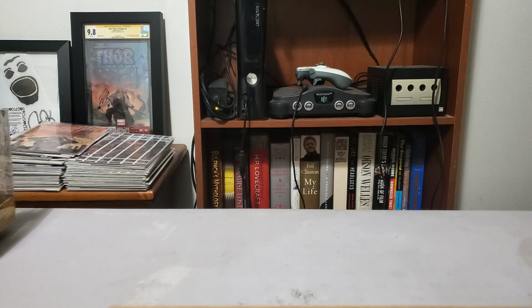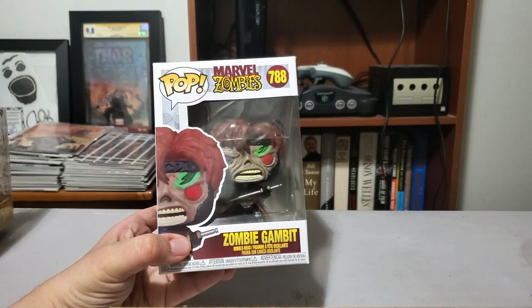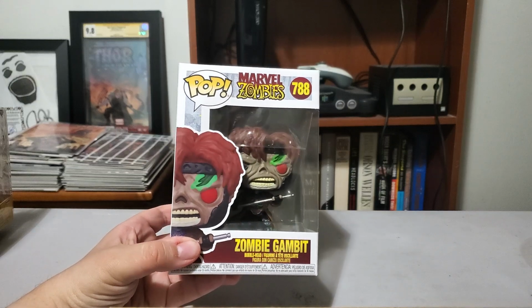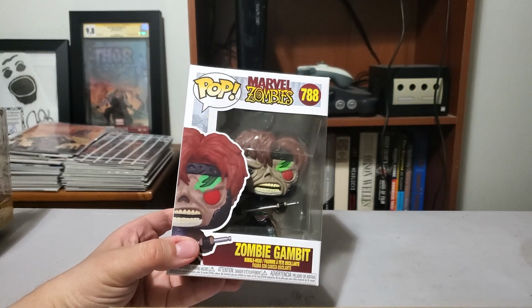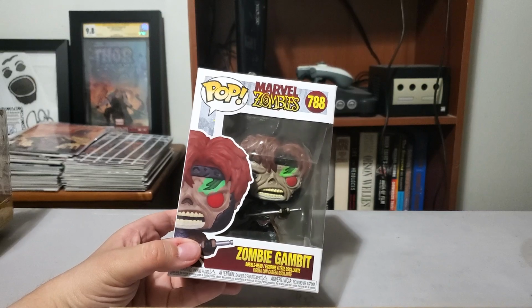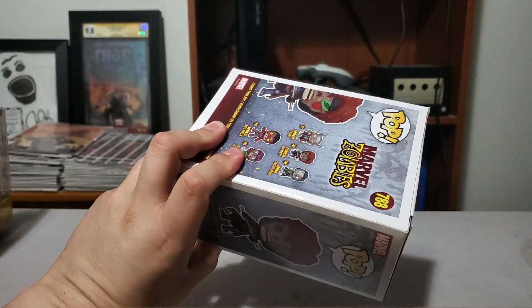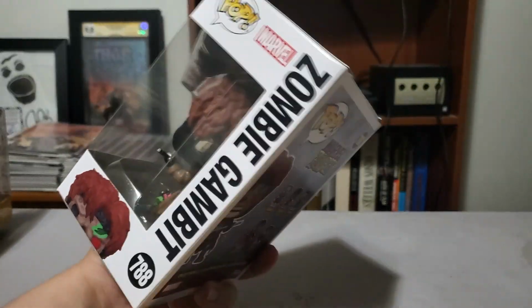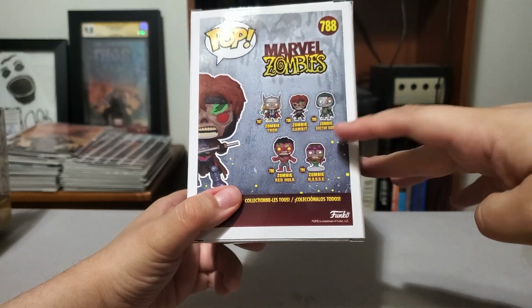First one, just because we've kind of seen this before, I picked up Zombie Gambit for Marvel Zombies. I've shown off a lot of the other Marvel Zombie figures I got. I think the only one I'm really missing now is maybe Zombie Mystique. I know I don't have her, but either way, there's some I'm not going to get. Like, I'm not going to get Zombie MODOK or Zombie Red Hulk.